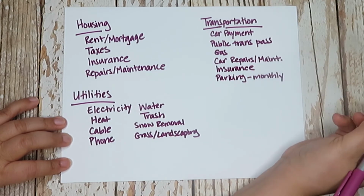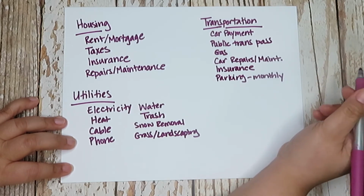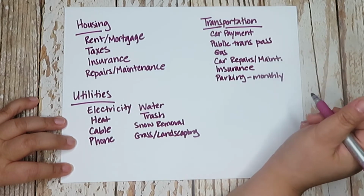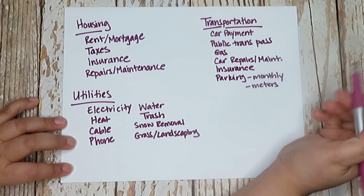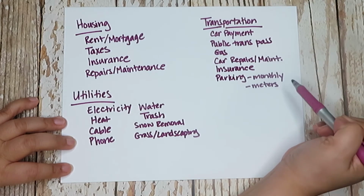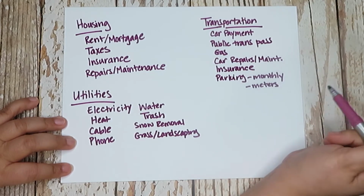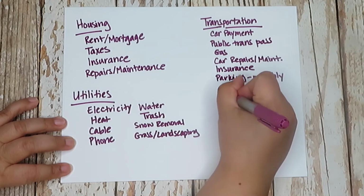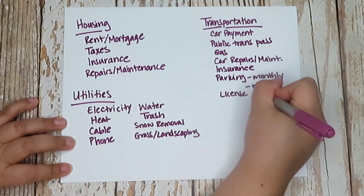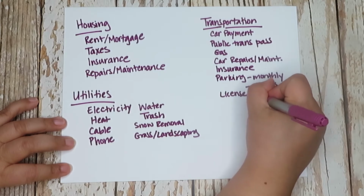But then if I go out to dinner, if along my street there is metered parking, so if I'm home and I need to pay for parking, I'm going to call this also meters. So what I have done, and I'll show you when I budget, we'll talk about it later. So meters. Your license or your license plate stickers, or in Chicago we have plate stickers and then we have city stickers.